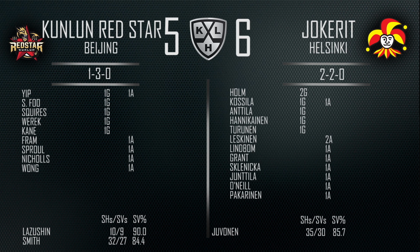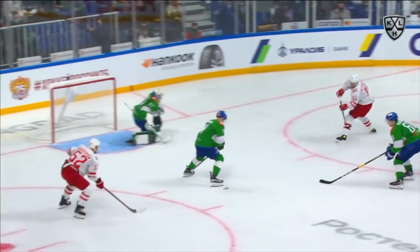And that's it for Daily KHL Update, but do come back tomorrow for 5 more games, including Avtomobilist against Dynamo Minsk and Red Army versus Lokomotiv.